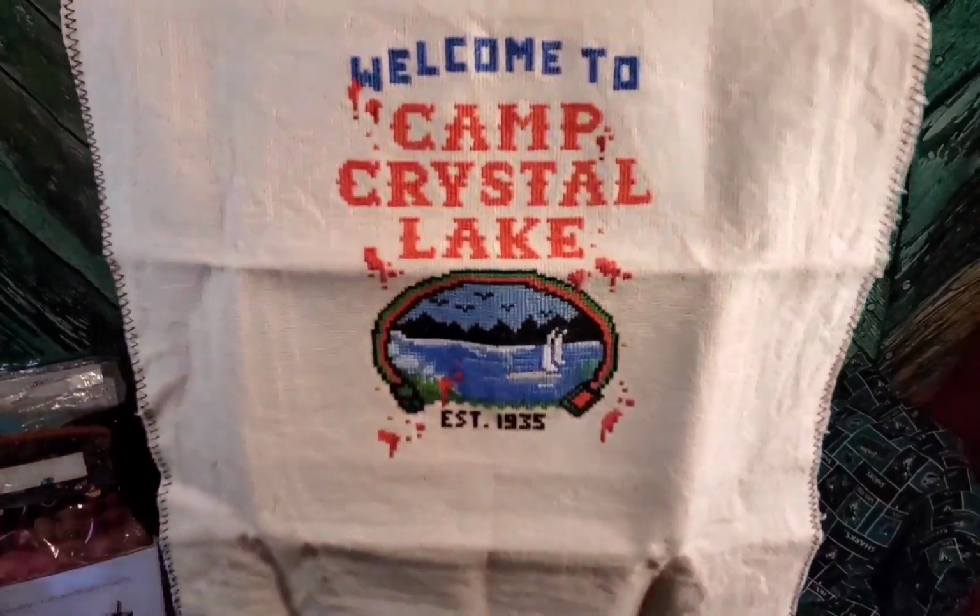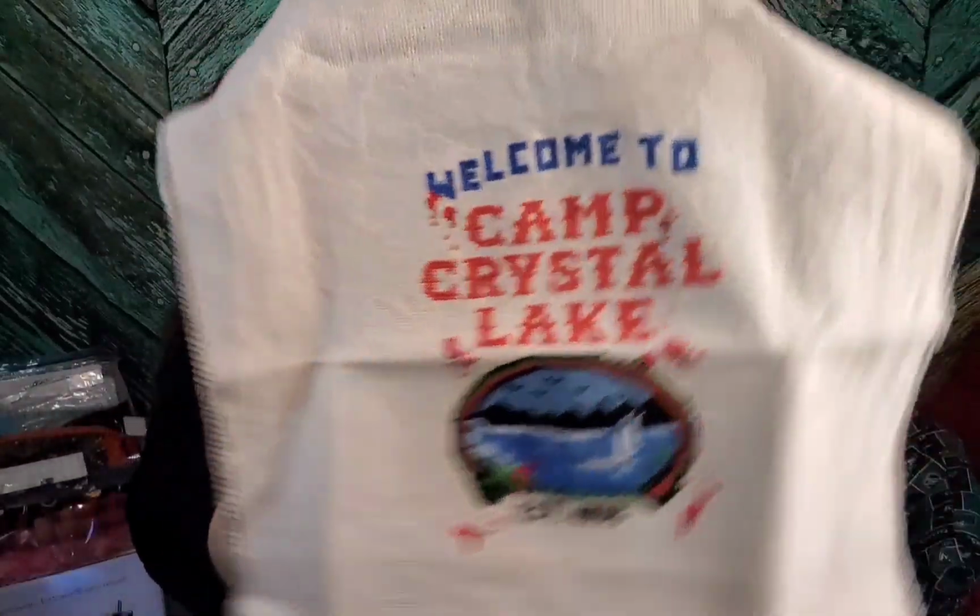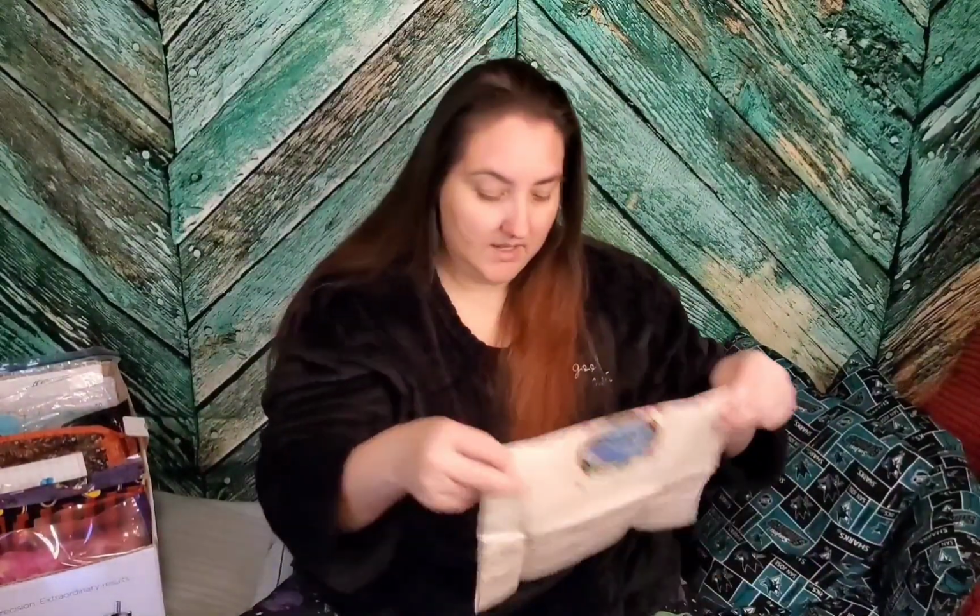My next finish that I'm going to show you is, I haven't pressed anything, so it's got the folds and stuff. So, Camp Crystal Lake by the Witchy Stitcher. And I believe this is the same exact fabric that I used for the Mini Cone of Doom. And fun fact about this one, I watched the first 4 Friday the 13th movies while stitching on this. I had never seen them.